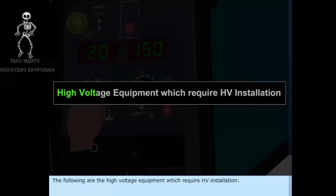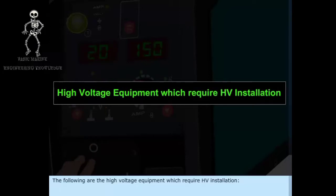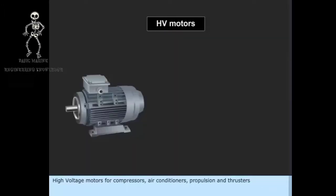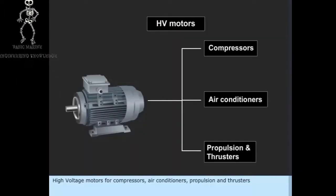The following are the high voltage equipment which require HV installation. Generators. High voltage switchboard with protection devices, switchgear, and instrumentation. High voltage motors for compressors, air conditioners, propulsion, and thrusters.